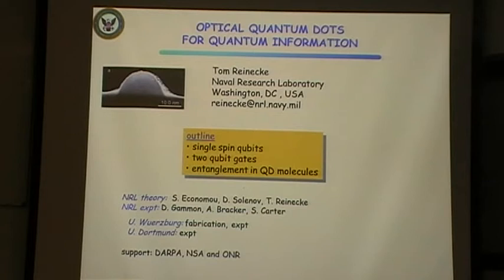Our work involves theoretical work and experimental work. Some of the people are named here. On the theory side is Sophia Konomo, who's joined our group recently, the postdoc Dmitry Solanov and myself. The integral experimental group involves Dan Garman and Ella Bracker and Sam Carter.